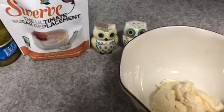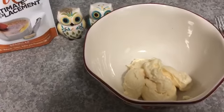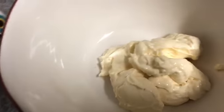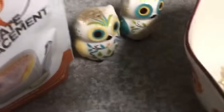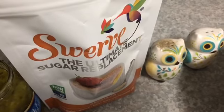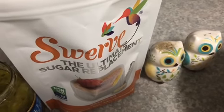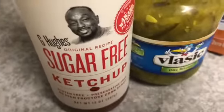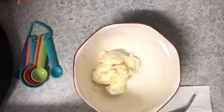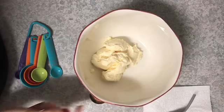Okay, here's what you're gonna need to do the homemade Thousand Island dressing. I've got about a cup of mayo, salt and pepper, sweetener of your choice. You can omit this if you don't want a sweet Thousand Island, but we're gonna add some. Dill relish, and some sugar-free ketchup. We're also gonna add a little bit of paprika and a little bit of onion powder. Okay, so we're gonna start with our mayo.